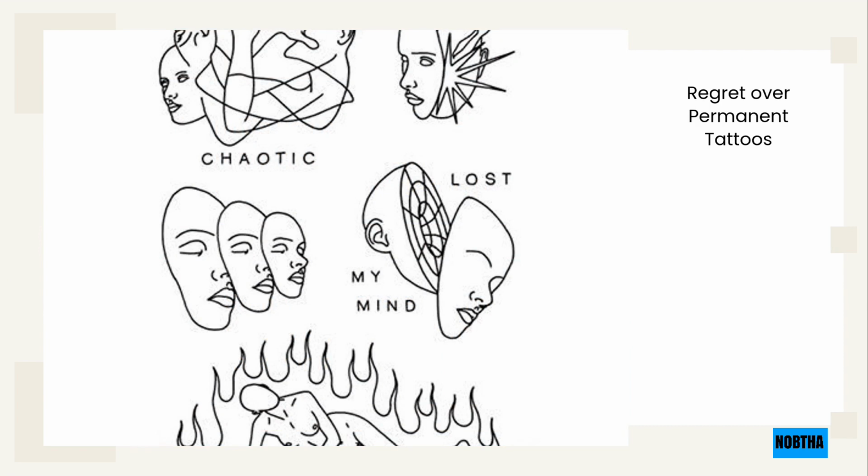The inability to remove a tattoo. Since a tattoo is a permanent mark that cannot be removed, this permanence alone is enough to be a big negative, because a person's feelings, thoughts, and relationships change from time to time. For example, he may write a phrase on his body expressing his love for someone, and his relationship with this person may fail and he may break up with him. As a result, he will regret the phrase he wrote on his body.